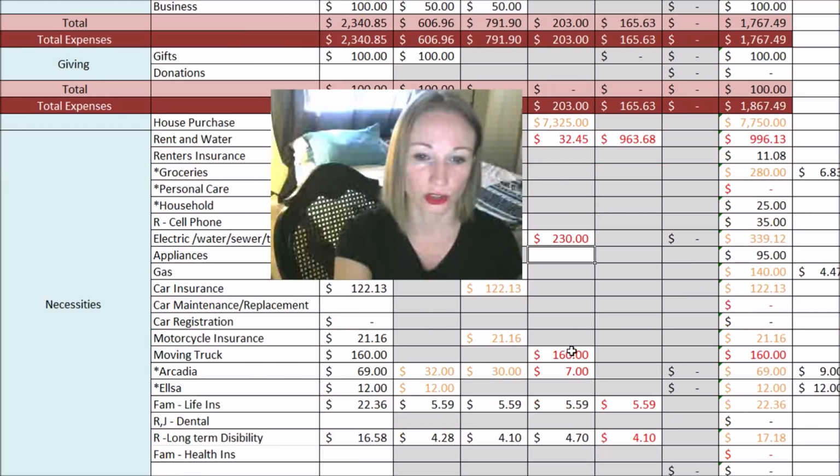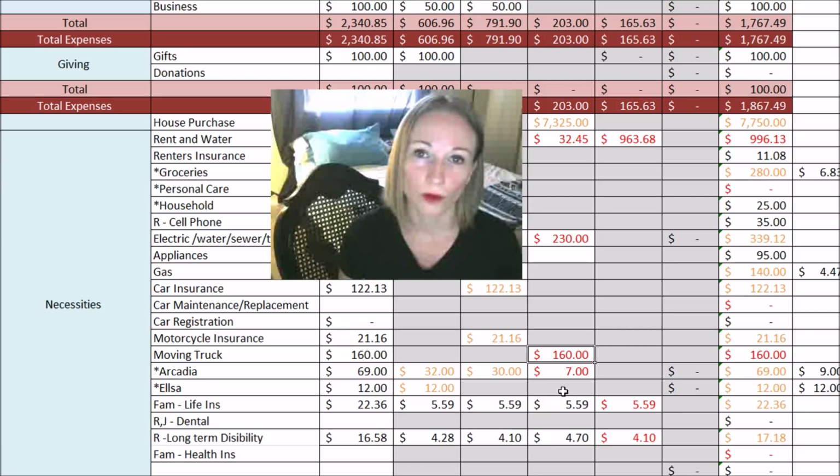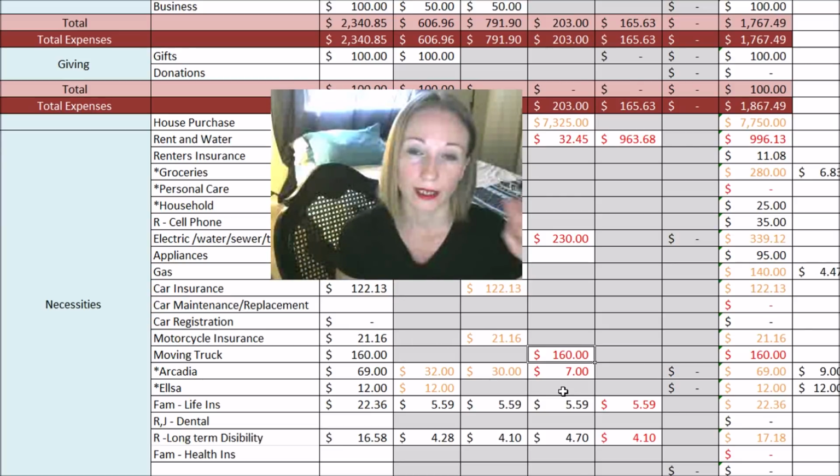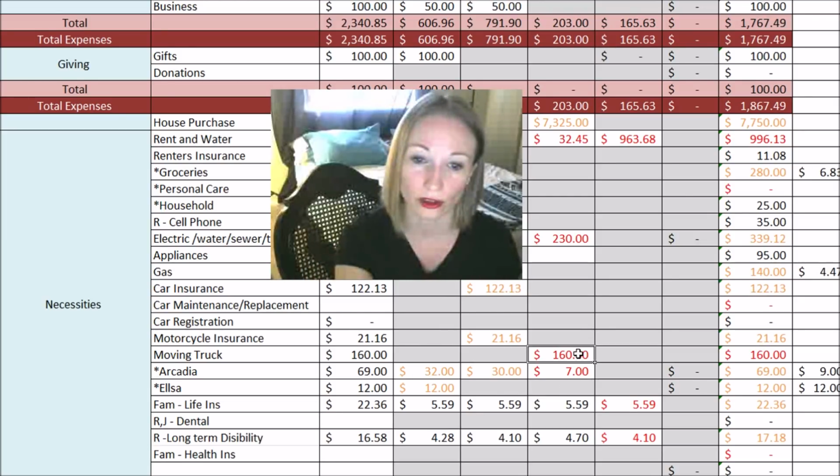As we come down, moving truck. I went ahead and got a quote for us. Usually we do U-Haul, but Budget truck is actually, I found, a little bit cheaper. So we're going to get a moving truck from Budget, pick it up here in Mesa, use it for one day, and drop it off in El Mirage. For the mileage, the size truck, and filling up the gas when we're done, I'm estimating it's going to cost us about $160. So that's what we have here for moving.